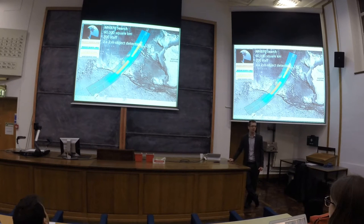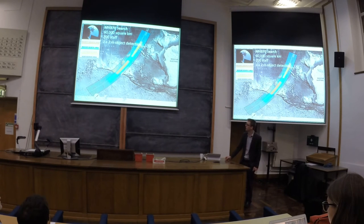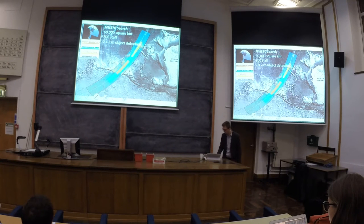And the aim of this is to create a data set where it's going to be possible to identify objects that are about 2 metres by 2 metres resolution. So that should be sufficient for bits of fuselage. But there's some degree of luck in looking for any object on the seafloor, let alone an aeroplane.